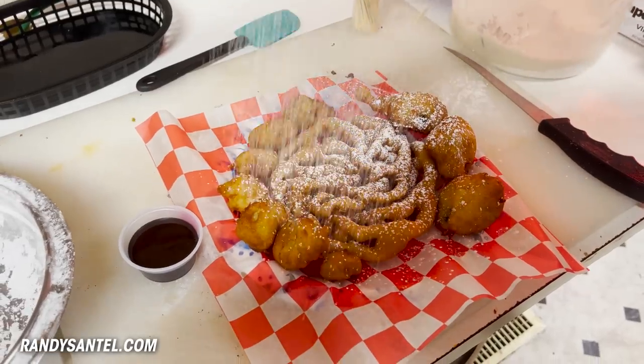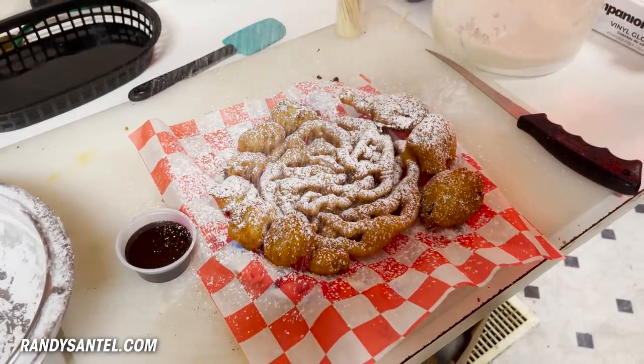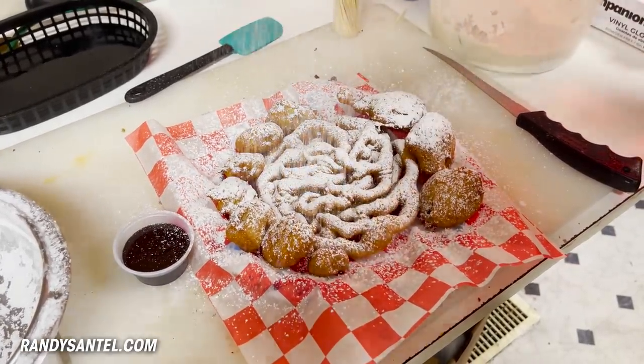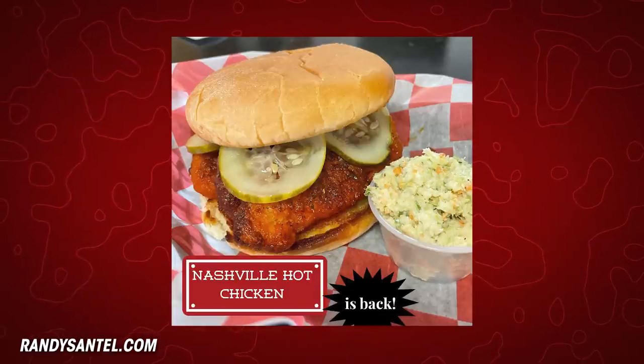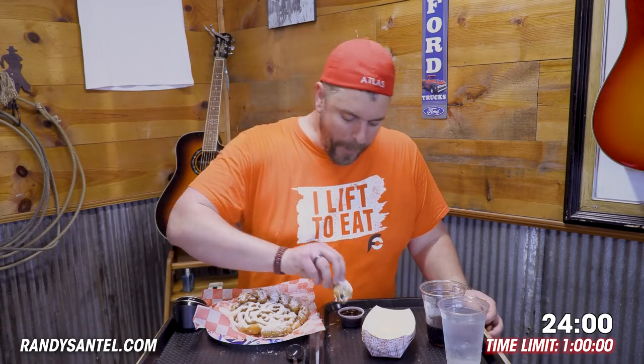We've got a whole funnel cake, deep fried Oreos, and then we've got not so healthy fried banana bites, and then we've got some chocolate sauce to dip. I wish I was getting a chicken sandwich. They've got chicken sandwiches. You can even make it Nashville. That all sounded good, but I don't know if I have room for that. I do have room for this Oreo though. I did ask, these are real Oreos, and this is yummy.